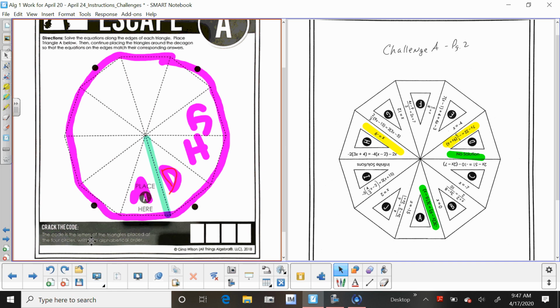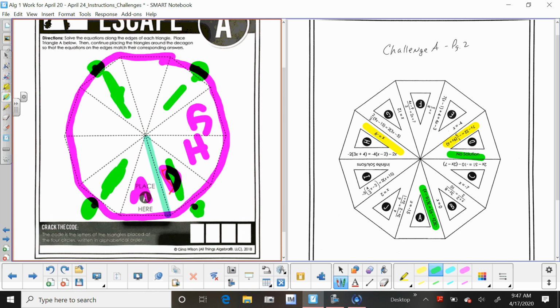It says the code is the letter of the triangles placed at the 4 circles written in alphabetical order. So the 4 circles, in case you don't see that, are right here, 1, 2, 3, 4. So it's whatever letters end up in here. Okay, you just write them in alphabetical order. There's your code. That's challenge A.